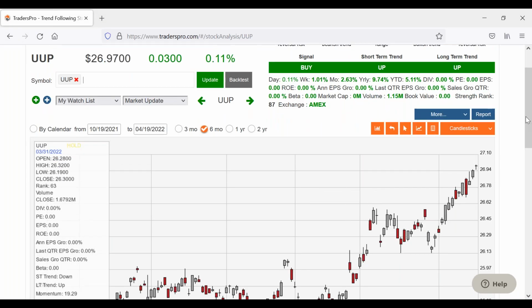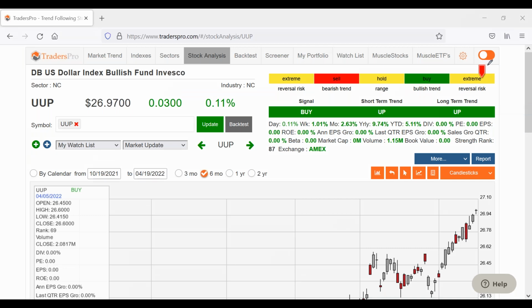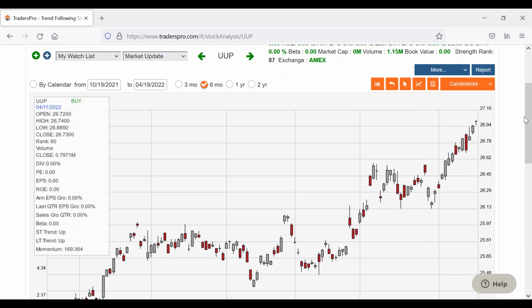The dollar continues to move higher. That makes sense with the weakness in commodities. The dollar and commodities tend to move in opposite directions, not always. But we are at an extreme reversal risk here on the dollar. Keep an eye on that. We should get a little bit of a pullback or consolidation soon. We had a consolidation through here. We could see something similar where it just kind of moves back and forth a little bit.